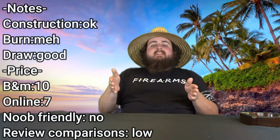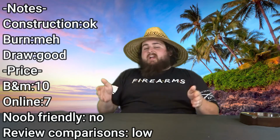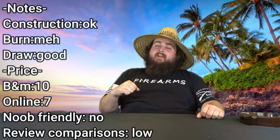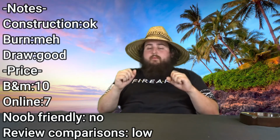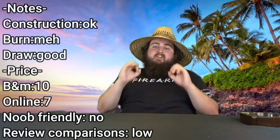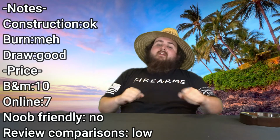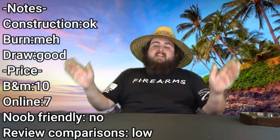Price range, you can find this guy online in the $7 range. I haven't seen him at brick and mortars, but I'd imagine they'd be somewhere in the $10 range. Is this cigar noob friendly? No. It is very bold, it is a very dark cigar, something a new smoker definitely wouldn't want to be going after. And finally, for review comparisons, I gotta say low.